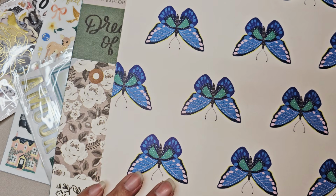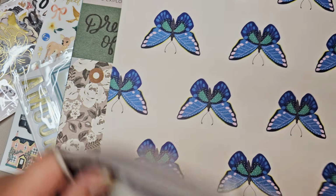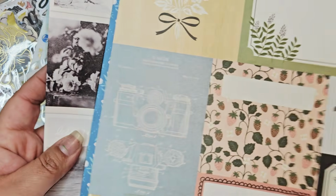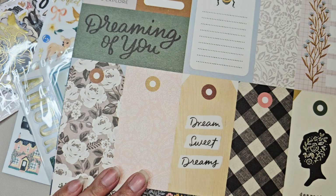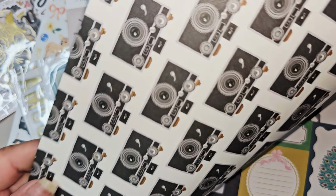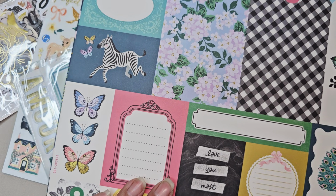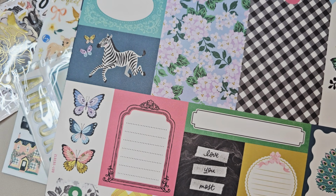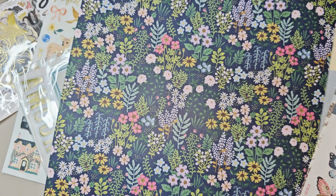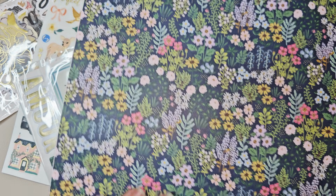Oh, those butterflies are really pretty. These are really pretty. I love those. Oh, I love black and whites. I really love that. I should really do a black and white one. Oh, I love bugs. I should do a black and white Maggie Holmes project just for myself. I think I might have gotten this paper at Joann's when they were going out of business because that one looks familiar.